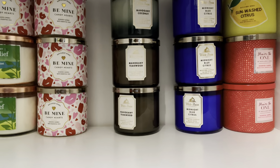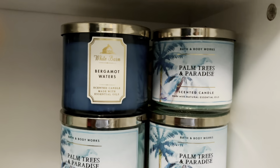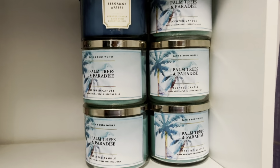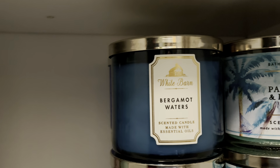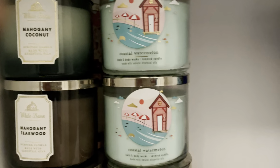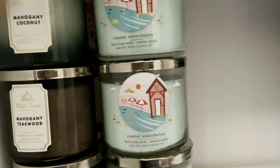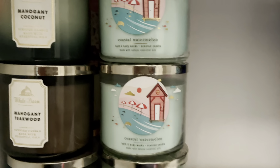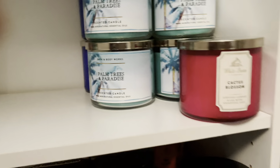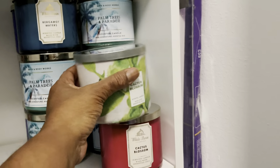All right, let me get the other rows up. Okay, so in this next one, we have on this side, one, two, three, four, five Palm Trees in Paradise. I have one Bergamot Waters. Over here, I have one, two, three of the Coastal Watermelon. These right here were what I had in the middle. I just moved them over, so we already saw those. All right, and then let's see what else. I have Cactus Blossom. Have another Cactus Blossom.